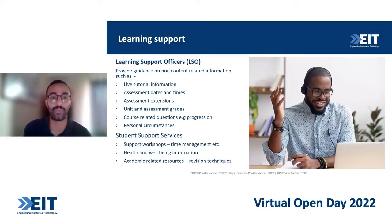The learning support officers look after a mixture of those units. So you may have one person for all of your units during a study period. You may have two, you may have three, and so forth. Their role is to essentially guide you through your unit for that study period, answer any questions that you may have, and give you information around assessments and live tutorial information.